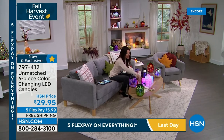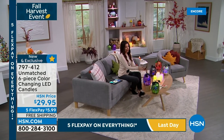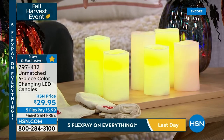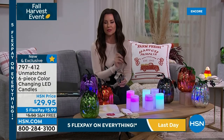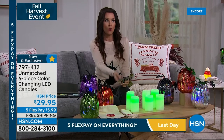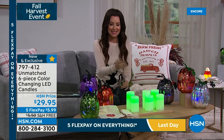I'm in love with the Unmatched candles for so many different reasons. One, because they just come on, it's like somebody decorated my home for me every night, right around 6 o'clock at night. And then I don't have to go back out and turn those off like everybody else would forget, right? They turn themselves off, they turn themselves on. You can choose whichever colors you want, whether it's red, white, and blue, or all red for Valentine's Day, or the big game is coming up, or for Halloween, or harvest, or Christmas, or Hanukkah. It's completely up to you.